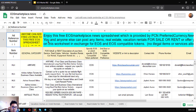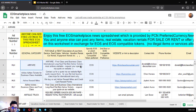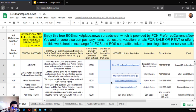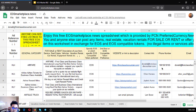So let's go to the main website and discuss all the links there. These three websites are travel websites where you can exchange your EOS for airfare. These websites offer discounted airfare tickets worth up to 70% discount. If you're fond of traveling first class and business class, you can visit these three websites, namely firstclassdiscountair.com, flyersbus.com, and airwaymarket.com. You can contact the person here through the email address and phone numbers.